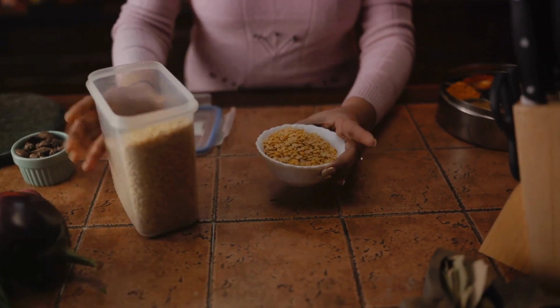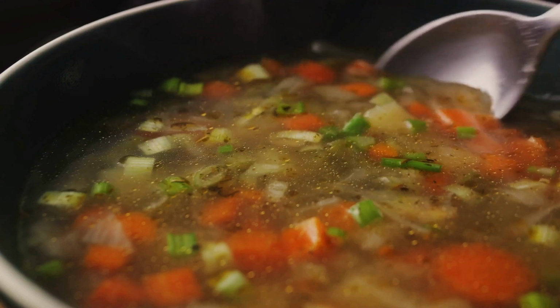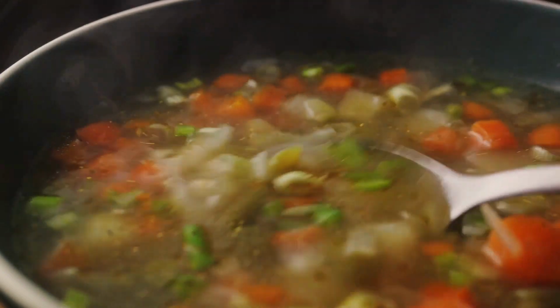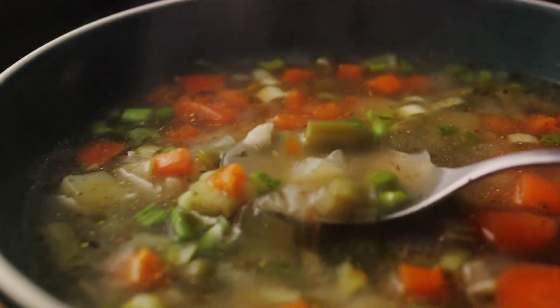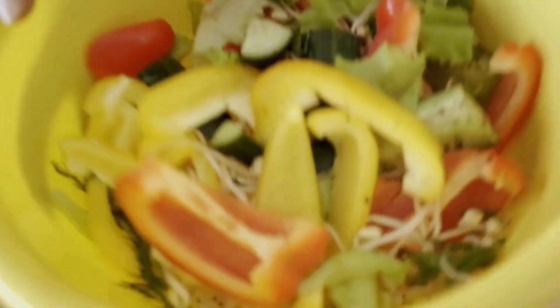Finally, let's whip up some lentil soup. Lentils are a powerhouse of protein and fiber, making them a fantastic choice for weight loss. Start by sautéing some onions, garlic, and carrots, then add in your lentils, some vegetable broth, and your favorite herbs and spices. Let it all simmer until the lentils are tender and you've got a warming, filling soup that will keep you satisfied for hours.